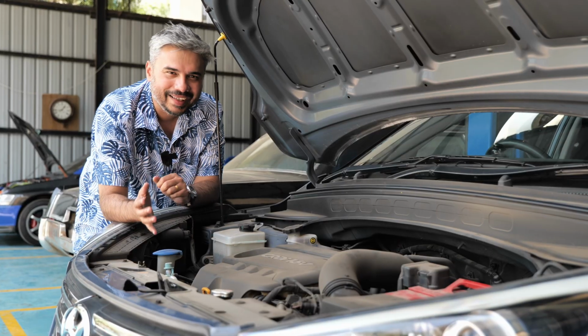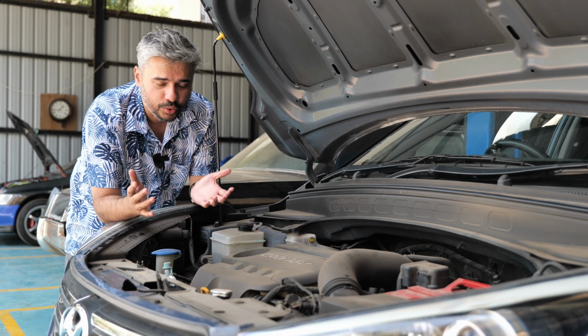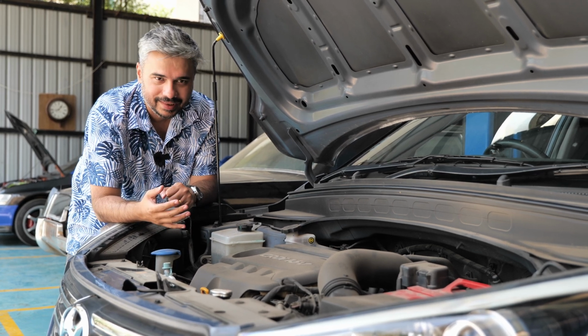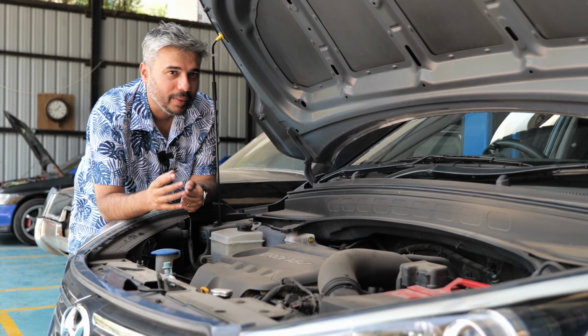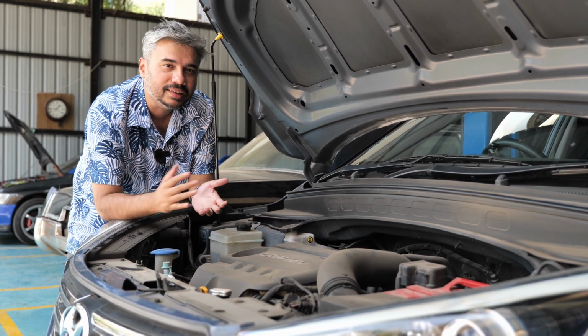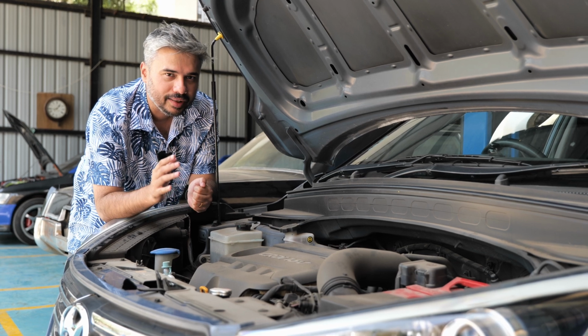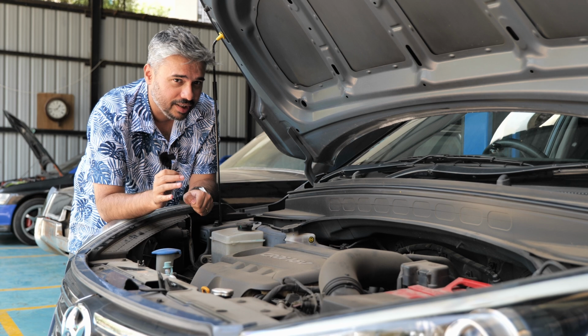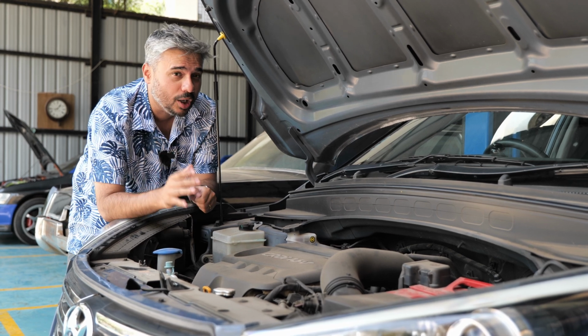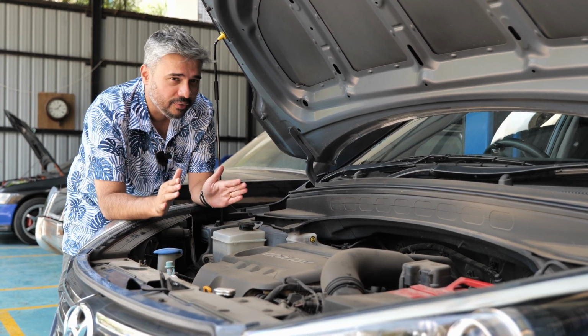Now this is also a great time to check under the bonnet. Do all your usual checks, all the fluids, check for accident damage. But on a Creta automatic in particular, ask the owner when the automatic transmission fluid was last replaced. Now Hyundai says that the automatic transmission does not require a service under normal usage, and in severe conditions it requires a service every 100,000 kilometers. But I would never wait that long.